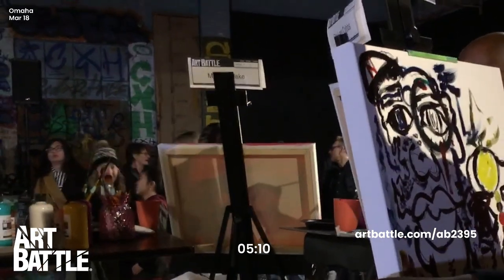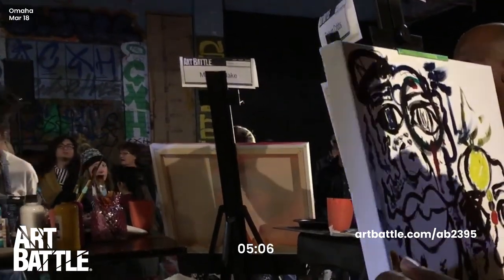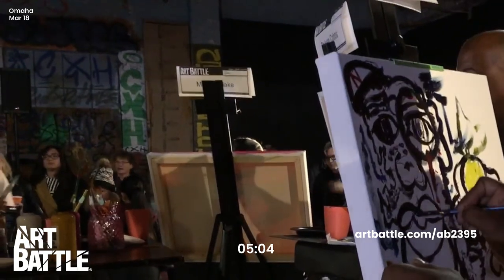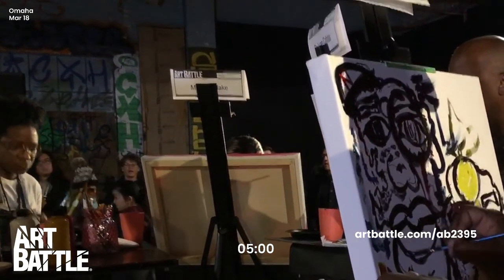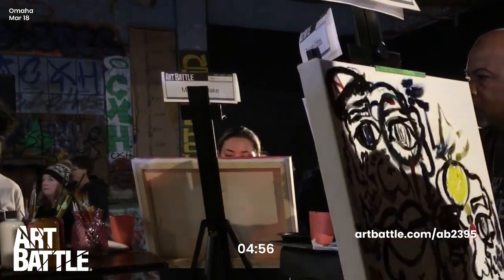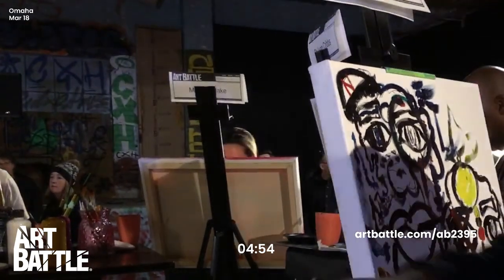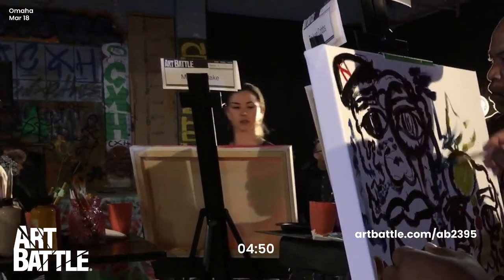I'm wondering whether or not we're going to continue seeing additions of color within this piece, or if Corro is going to keep concentrated on more of these drawing elements and the black and the white. I would love to see a little bit more color in the background just to knock out some of that negative space.